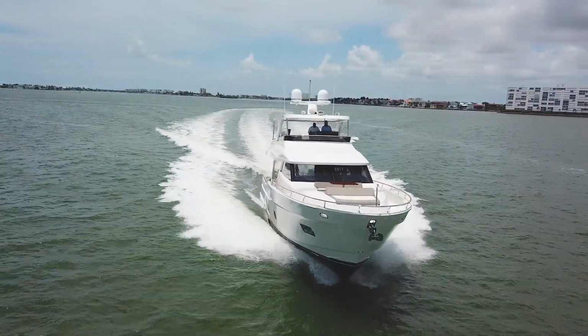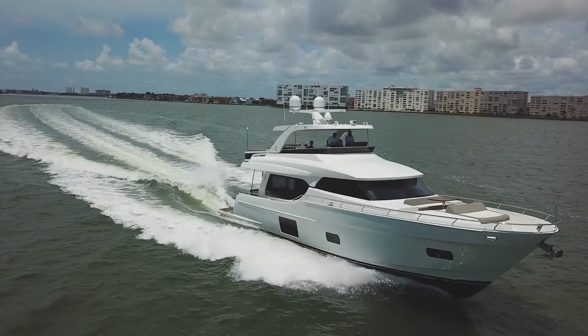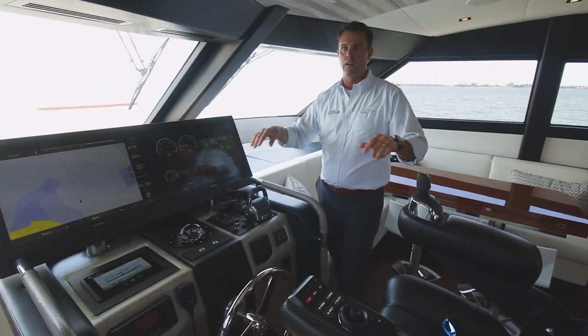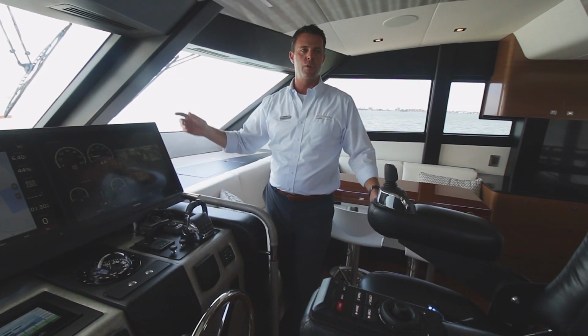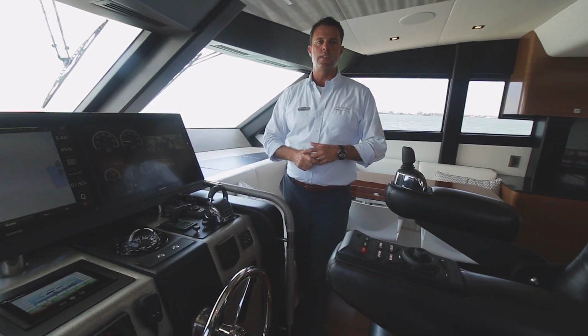This boat, the Ocean Alexander 70E, features hydraulic stabilizers. It's got these big fins, so whether you are at zero speed on anchor, those fins are going to do their job to keep you stabilized. Whether you're just out cruising and you want to have ultimate comfort, she's going to be super stable underway.